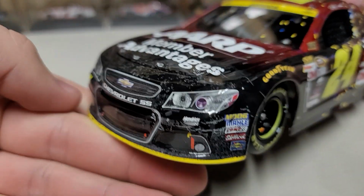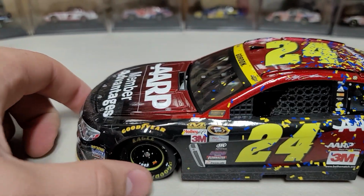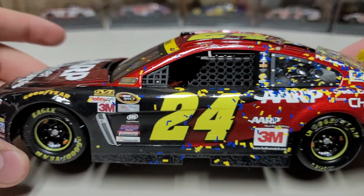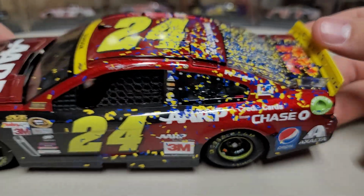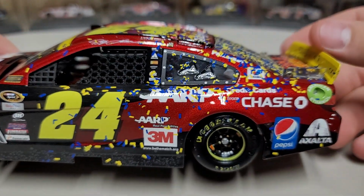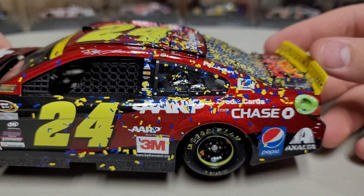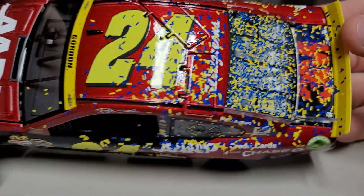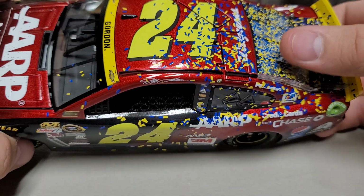First thing that I noticed, look at all the dirt around the front of this car. It's a good Martinsville race win. You can see we got the Goodyear Eagle here. We got all four Hendrick numbers inside the rim. You can see we got our number 24 dirt down around the skirt. Then we got this nice metallic red that kind of comes in. Looks very, very sharp. The blue and yellow confetti sprinkled all around the rear of the car. We got Pepsi, Axalta, 3M, AARP. We got the one winner sticker up there along with Jeff Gordon's name on the name rail. But there you can see the confetti all around the rear windshield. It's all over the deck lid. It's on the roof.